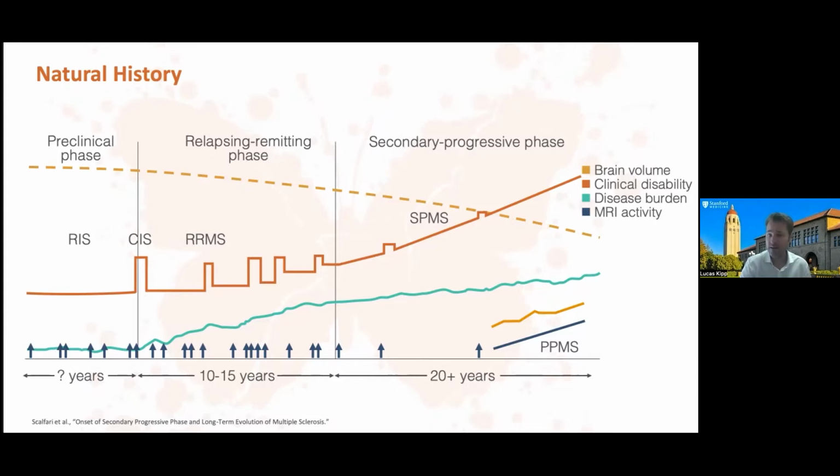Now, when they occur in an eloquent area, like the optic nerve that's controlling vision or the spinal cord, for example, they're much more likely to be symptomatic. And when those first symptoms occur, we call it clinically isolated syndrome if they don't yet meet diagnostic criteria for MS. Now, once they have another clinical attack or new lesions on MRI, by that time we call them relapsing remitting MS because they've shown repeated inflammation in time and space. So this phase of the disease is called the relapsing remitting phase. And for most people with MS, this phase generally continues to occur over about 10 to 15 years.